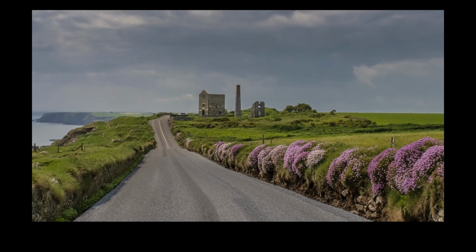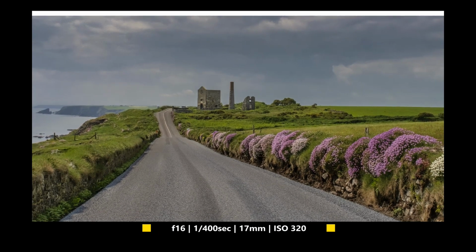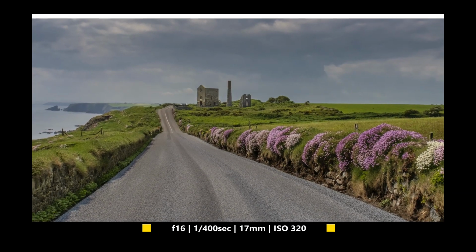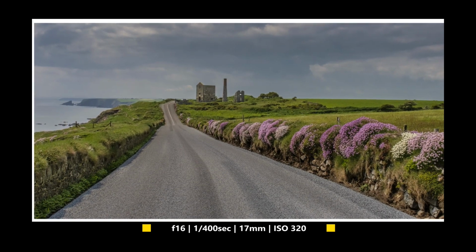Here's my favourite from this series of shots. And it's not a banger, it's obviously very bright on a Sunday afternoon. But the sky is quite dramatic and the wildflowers on the side of the road are stunning. And it's certainly worth a shot anyway.